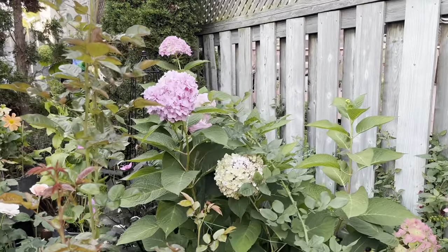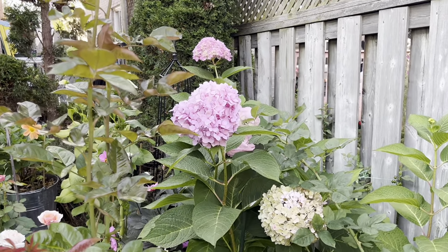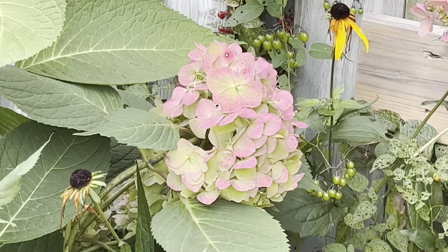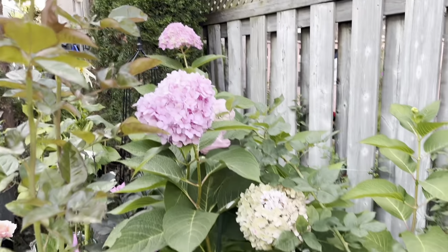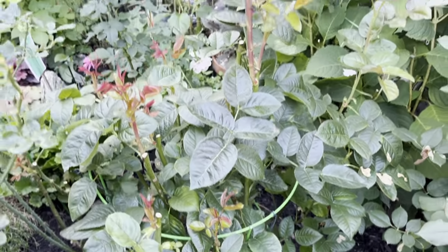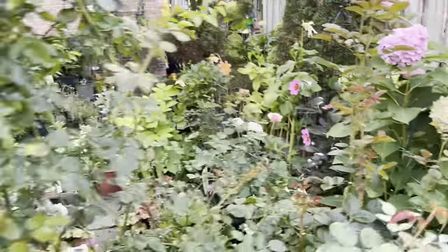Hydrangea still has some blooms on them. This is Endless Summer. This is a fresh bloom, and a mature bloom looks like that. I can't get in there to trim that, so I left it alone all summer. But yeah, the fresh blooms look like this. It's quite lovely. My yellow rose started, it's still pushing out new growth, but no flowers right now.